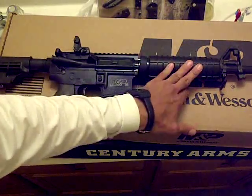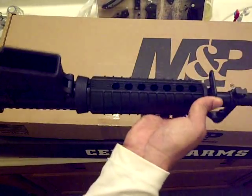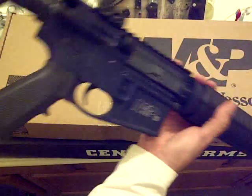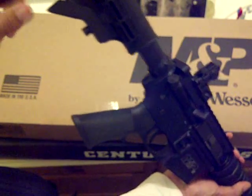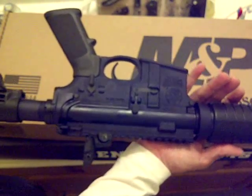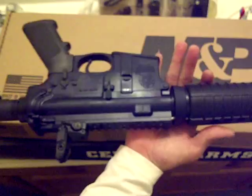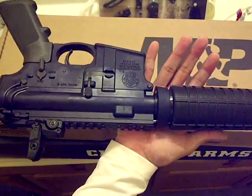Not only did I buy this, it also comes with different areas for you to put your sling on, right here as well, which I will probably get a sling. I'm contemplating what type of sling, 3-point sling, or I don't know, who knows.